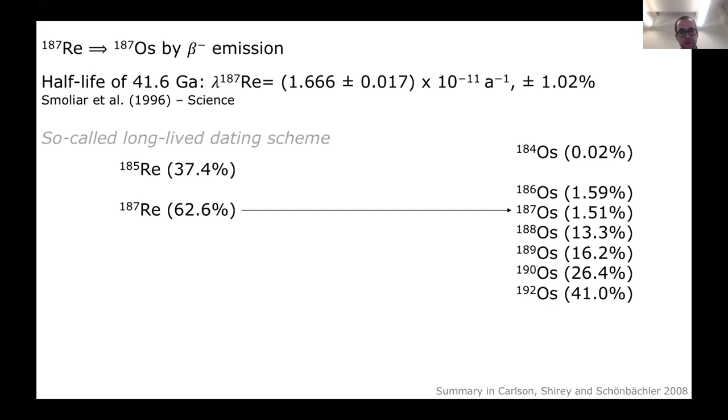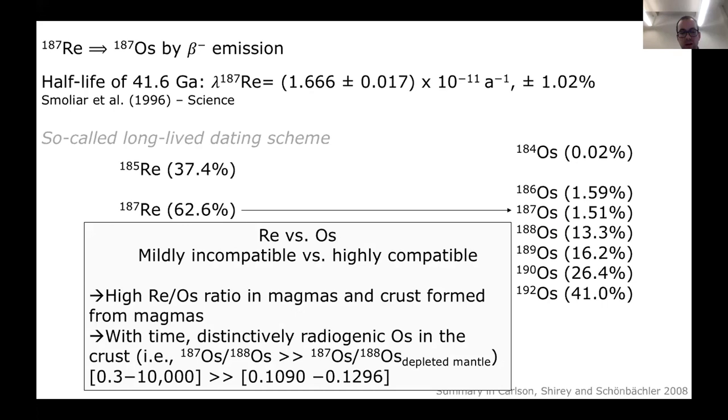One critical aspect and fantastic property of rhenium versus osmium is that osmium is highly compatible during mantle melting, and rhenium is mildly incompatible. What it means in terms of crustal differentiation is that when you generate a magma, this magma will have a high rhenium to osmium ratio. And down the line, when you generate continental crust through time, then that crust would get a high rhenium to osmium ratio. And through the decay of rhenium into osmium, you accumulate what we call radiogenic osmium-187 in the crust, contrary to a mantle depleted in rhenium.